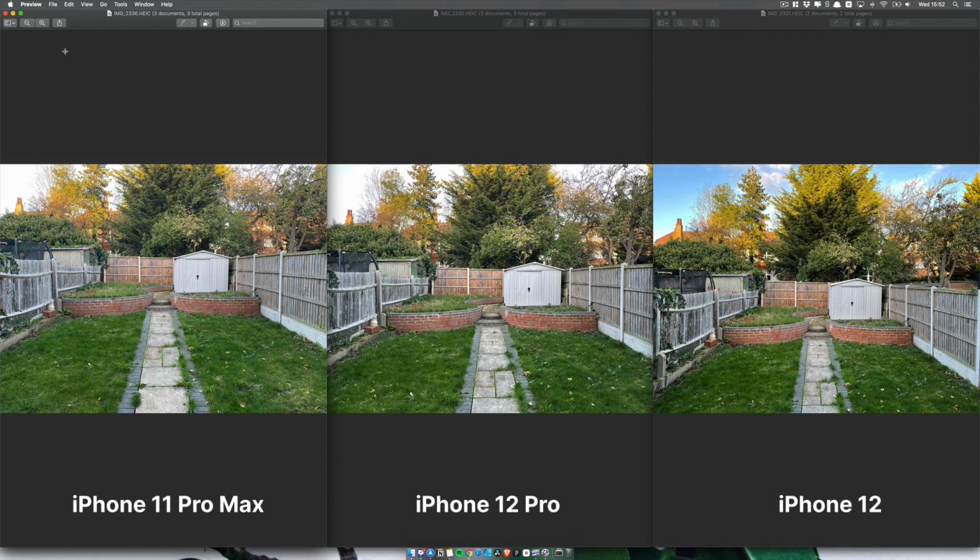Let me just give first impressions. So this is the 12. To me, this is my favorite image, I think. It's a bit more saturated, maybe a bit more Samsung-esque. I don't know if that's right, but I do like the colors. It looks to me like a nicer image, it pops more.